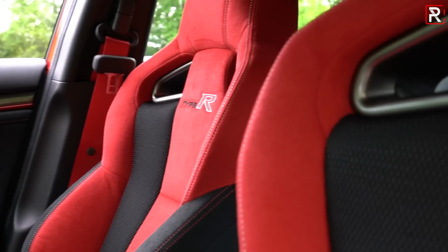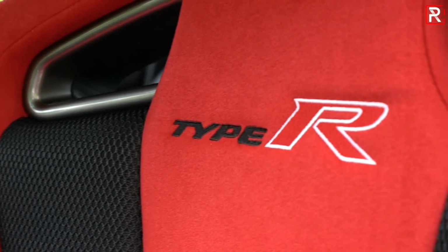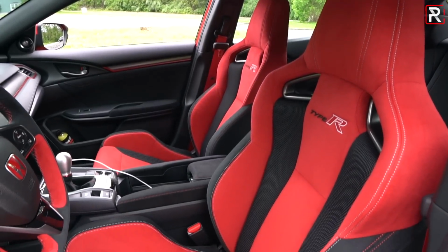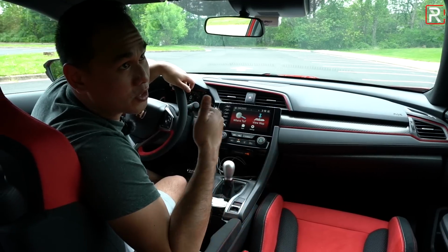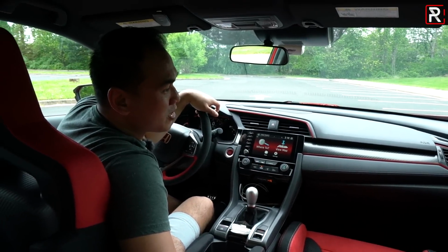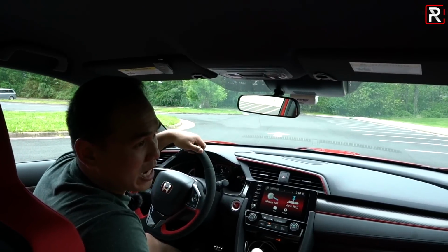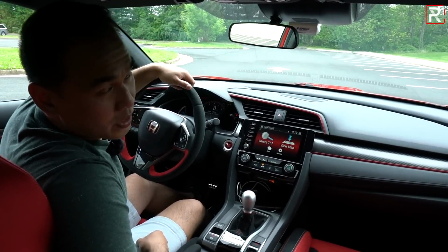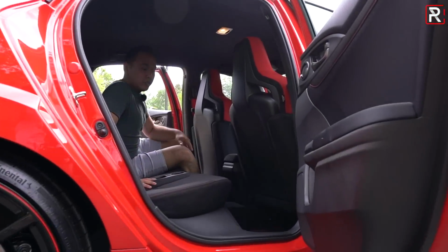But other than that, the seats are very comfortable. And these are the Type R exclusive seats with the red buckets. And this is the only color that you can get. So if you don't like red, you may want to consider looking at another car. Another thing they also don't offer still is a sunroof. I would have liked to see them offer a sunroof, but this is supposed to be a race car, and Honda says that it would basically just add some unsprung weight to the roof of the vehicle. Just like the Civic hatchback, the Type R has a fairly usable back seat.